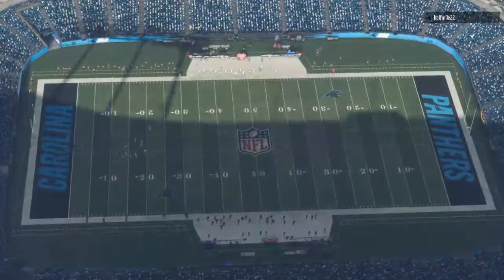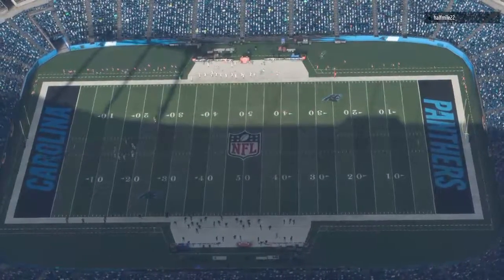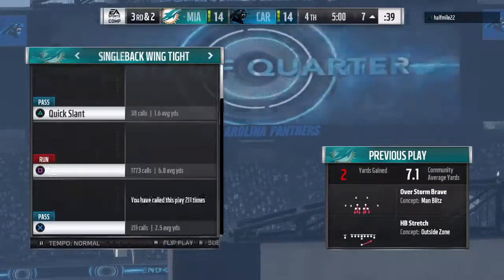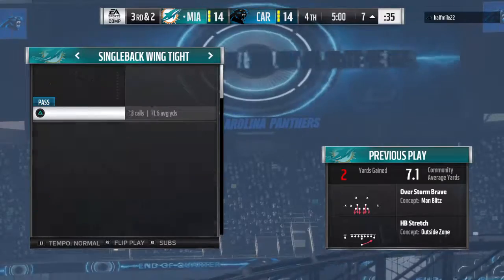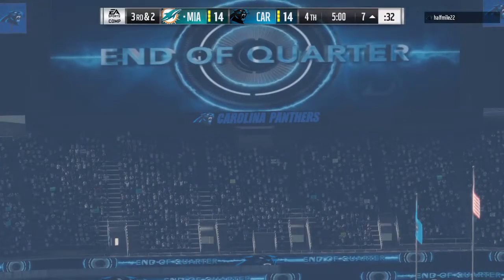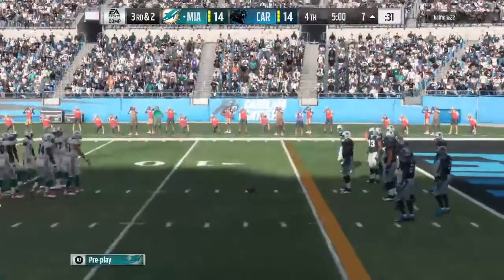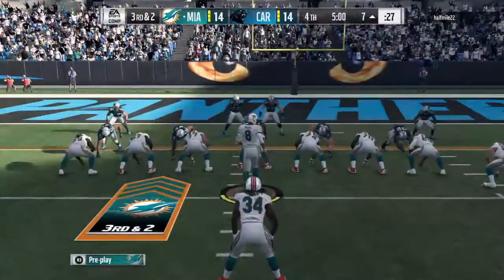And we're back now in Charlotte. All even as we get ready to start the fourth. The Dolphins on third down. They've been okay, 2 for 3 thus far. This time they face a third and 2.